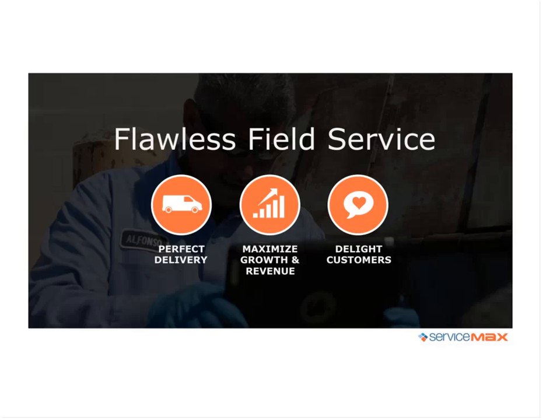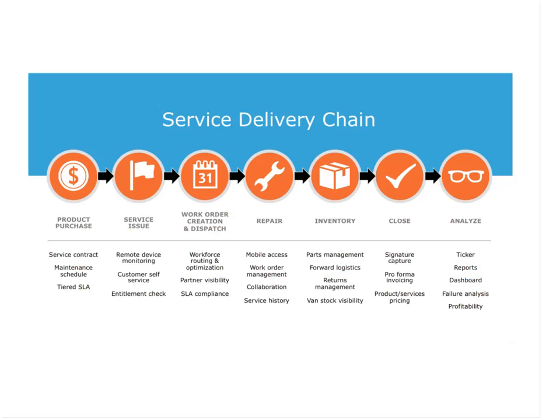And the nice thing about ServiceMax when you're thinking about field service management and automation is to note that we really are dedicated specifically to field service. So when it comes to all of the capabilities and processes to properly automate your field service organization, we have a dedicated products team that's thinking about all of the field service specific use cases and how to automate them properly and how to drive your business with regards to customer loyalty, maximizing service growth and revenue, and delighting customers. Today I'm going to show you some of the product capabilities that we're working on towards that.